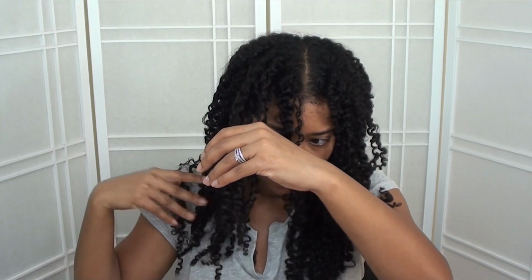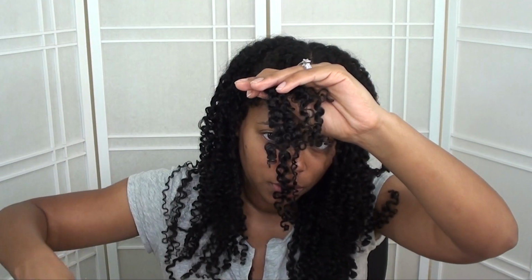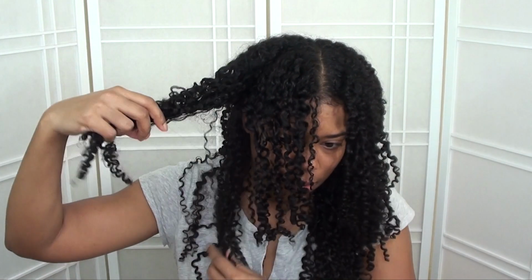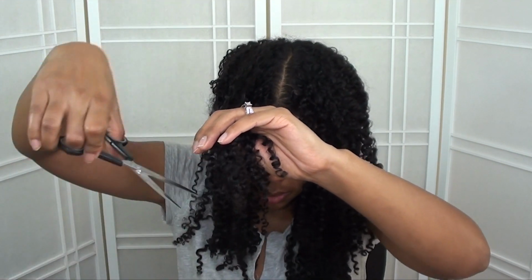So yeah, this side is pretty good. So now I'm going to check the other side. Yeah, this looks pretty good. There's like one little dangling string here. Alright. These look pretty good. Got some dangling strings. That looks good.